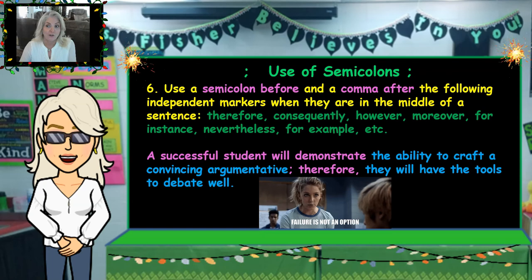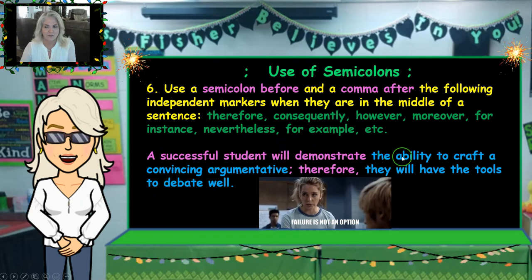Use a semicolon before and a comma after the following independent markers. And this is a fun one to know because if you know this, you kind of feel like, oh, I'm smarter than your average person. I know something they don't know. If this is in the middle of a sentence, you put a semicolon before it and a comma after it. For the words, these independent markers: therefore, consequently, however, moreover, for instance, nevertheless, and for example. So, here's an example of how that would look in a sentence. A successful student will demonstrate the ability to craft a convincing argument; therefore, they will have the tools to debate well.